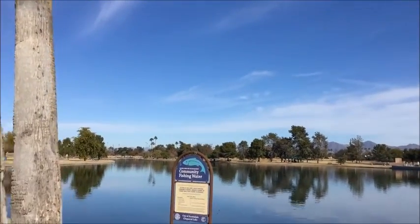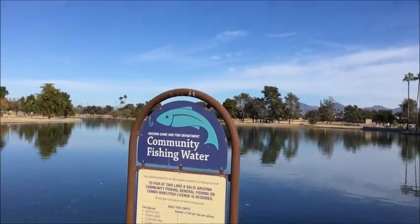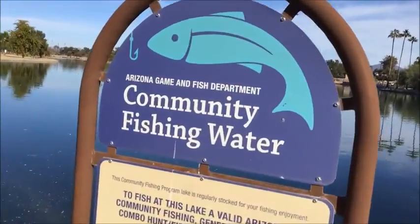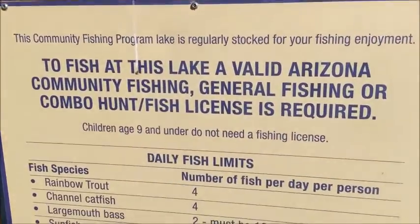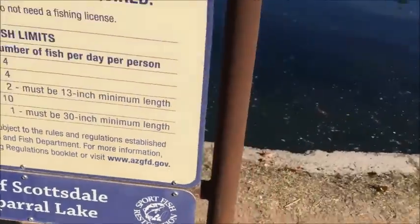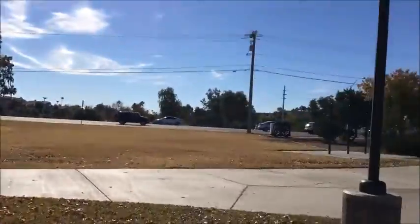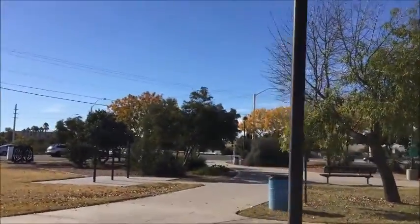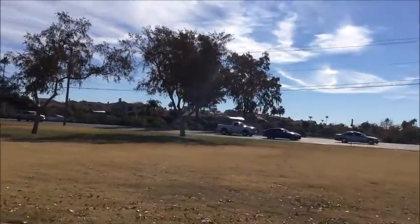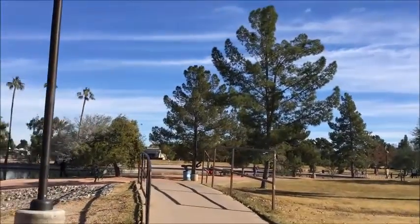Community fishing water. Here's another one, just like an Anthem. Looks awful. Yeah, you don't eat anything out of that water. I like the pull-up bar setup. That's really nice. I popped my upper back a little bit on that. They need more of those.